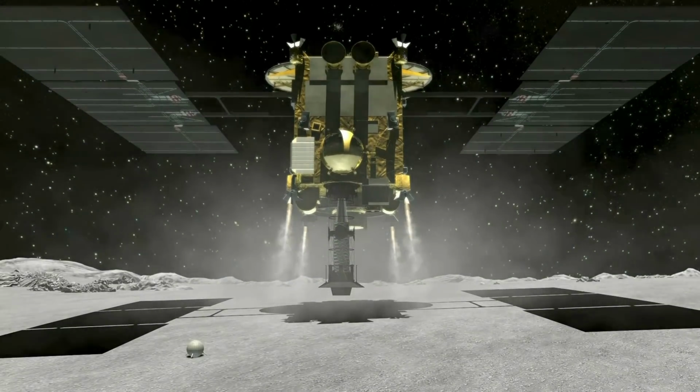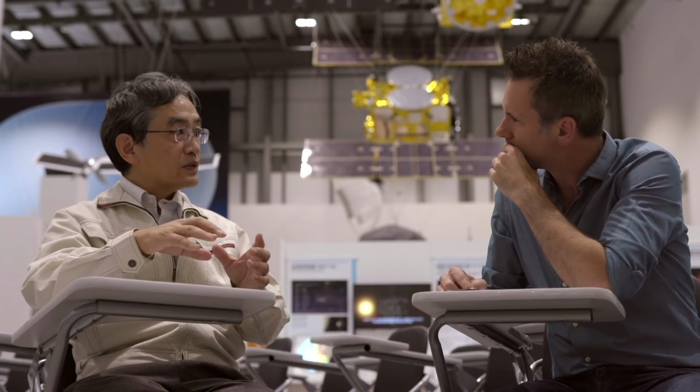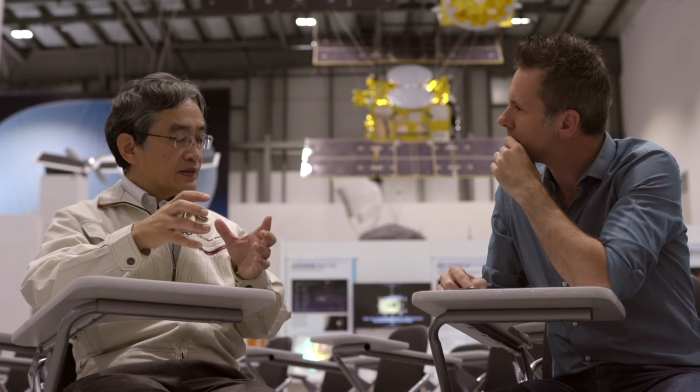We think that there are organic matters on the surface of the asteroid. So if we can get the organic matter, we can study what kind of organic matter existed when the Earth was born.